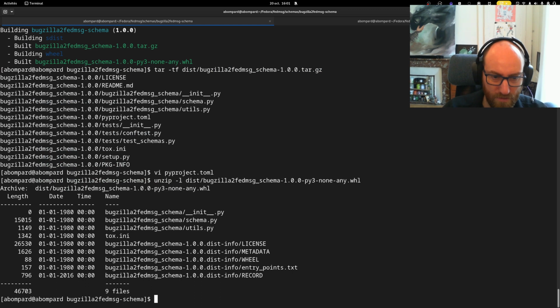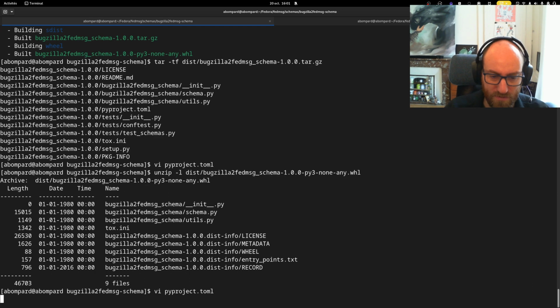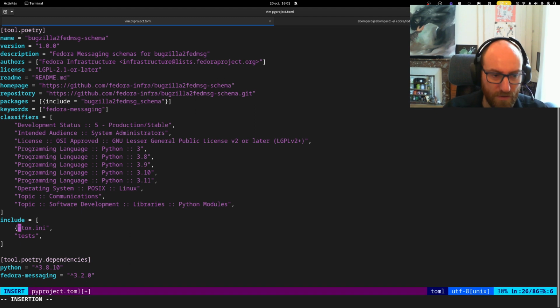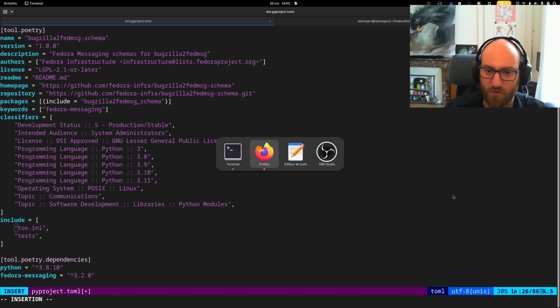I also have the tox.ini in there. And that's definitely not what I want, because that would end up putting the tox.ini in the middle of my Python source code, like the site-packages directory, and I do not want that, of course. So here I can say that for tox.ini, I don't remember the syntax, but I'm going to go look it up.